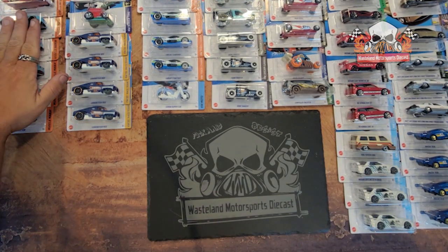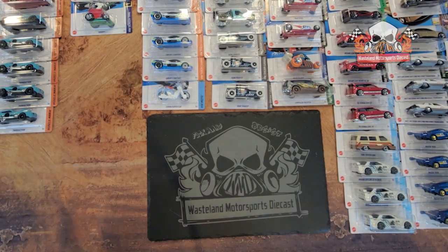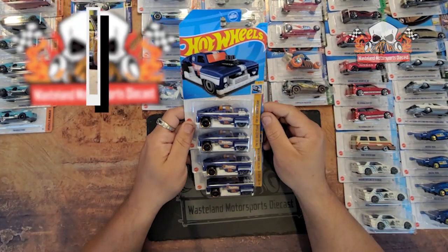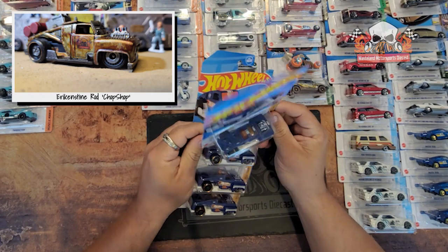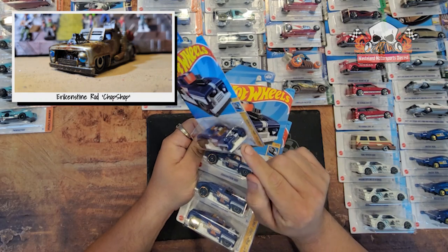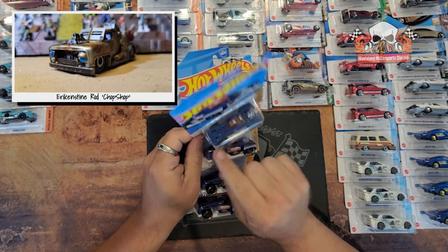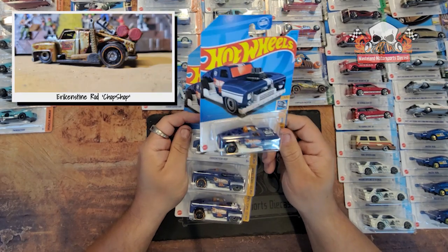Which brings us to modification. I like that very much. And we got 4 Erkenstein rods. These are fantasy cars, but they have such a wonderful detail to them, like the one headlight on, the one headlight off, and the back railings and the big engine. There's so much to work with here when you're modifying them.